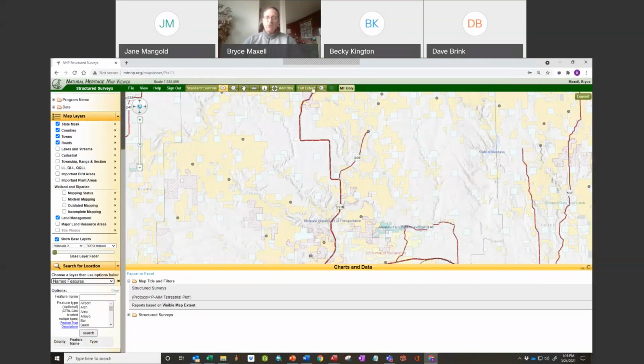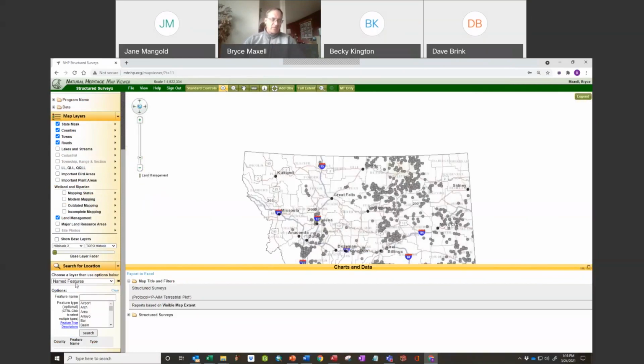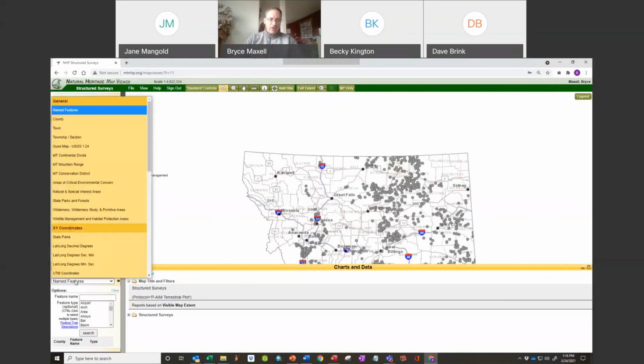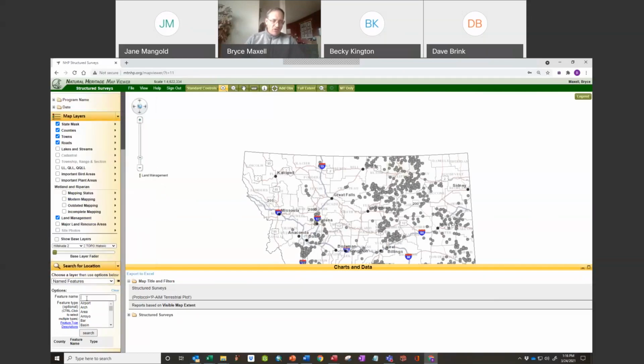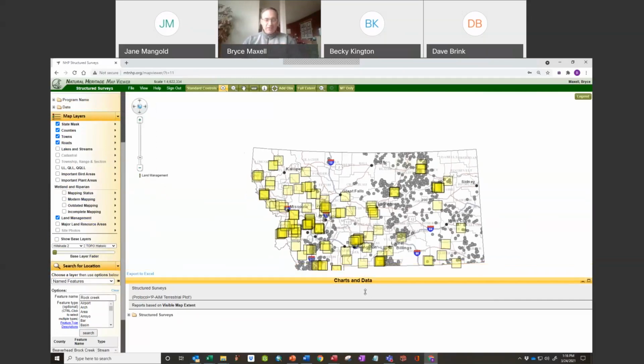So I'm going to go back out to full extent here, turn off some of those base layers, and we'll search for a named feature here, and we'll search for Rock Creek. There's no Rock Creeks in Montana, right? Wow, there's a lot of Rock Creeks in Montana.